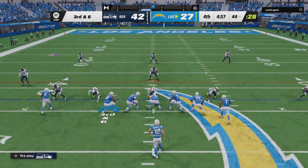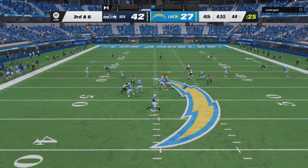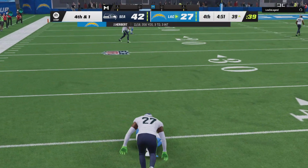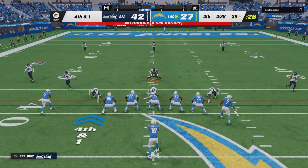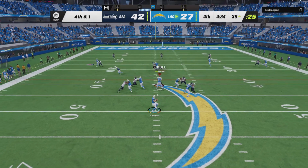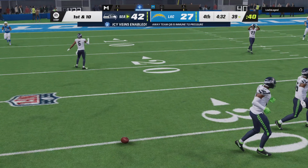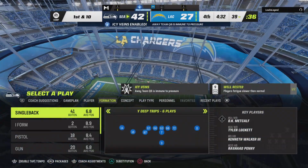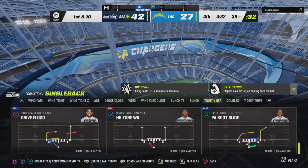7th play of the drive upcoming here on 3rd and 6. Here's Herbert. That he won't quite make it. He needed 6. He got about 5. 4th down. 4th down for Herbert. Desperation time. And it's incomplete. They cannot convert, and they turn it over. The 4th down play doesn't work for the Chargers. And the Seahawks are going to take over the football.